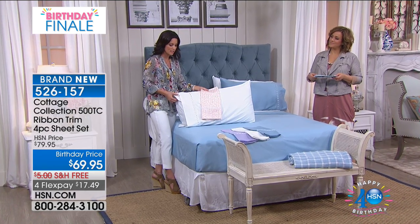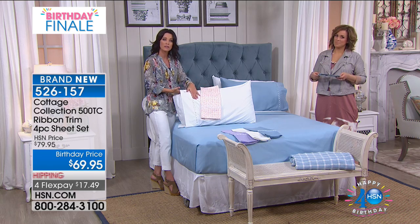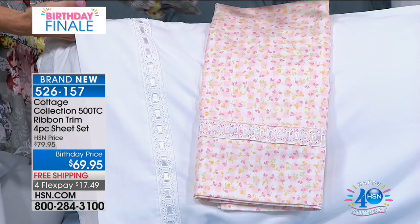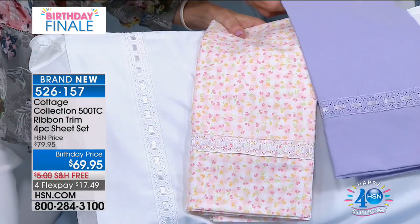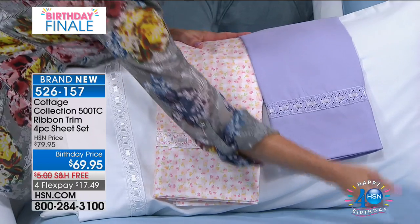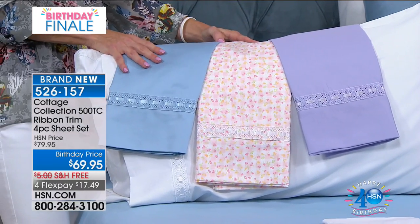And as you can see, isn't this a great combination? If you wanted to add a little bit of color, but you still like that crisp, clean look of white, you can add just a little pop. You can add a little lavender if you like that color. It's a gorgeous color. Everything goes together, and that's what's great about the combination. And you're building your collection.